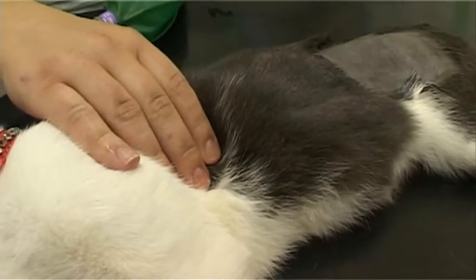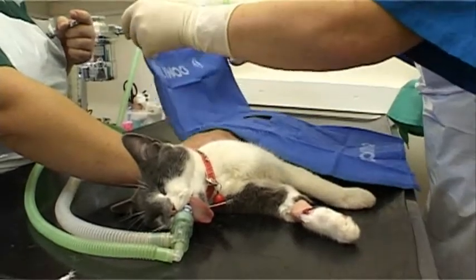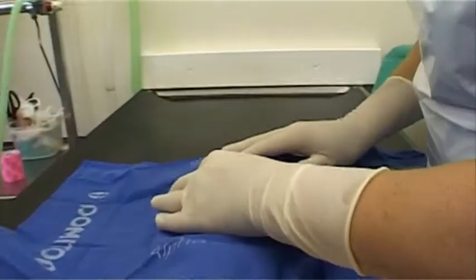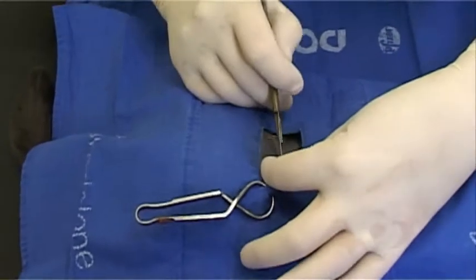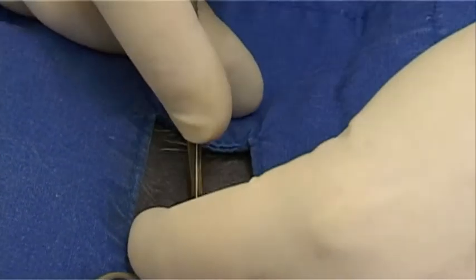That's its heart I'm feeling there. You can feel a pulse under its tongue. It's a little bit more difficult with cats because their tongue's so small. Don't think you'll be able to see anything there. Okay.